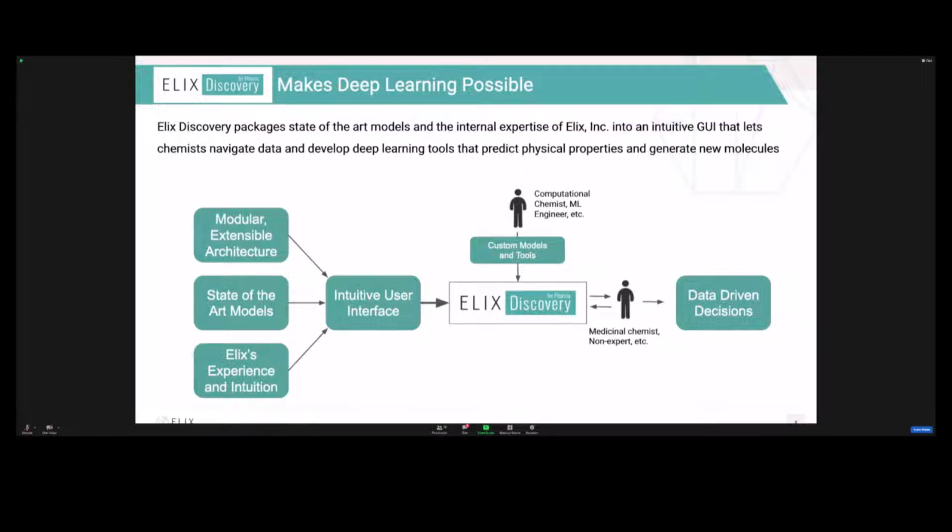But the key to moving it from our own resources inside of Elix out into the world, and especially into the hands of people who are not technical or machine learning experts, is to have a very intuitive user interface. And we've designed this user interface really with 2 kinds of users in mind.